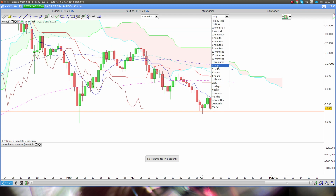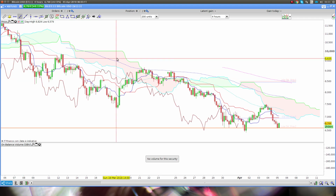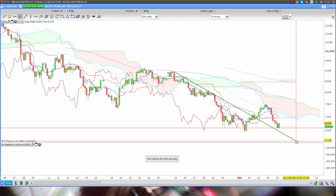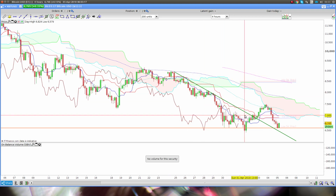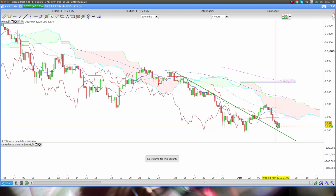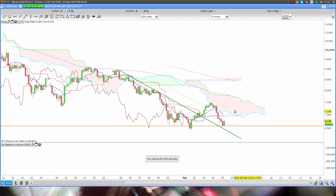If we just drill down to the 4 hour, there's a couple of things that we can see here. The first one is that this downward trend line has broken and is now being retested. There's still almost 3 hours to go in this 4 hour candle, so I will wait for the close of this 4 hour bar to see what's happening.